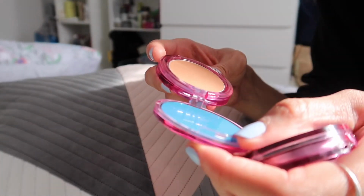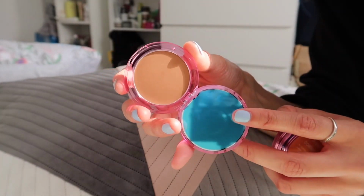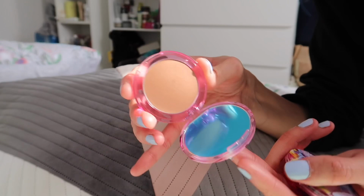If I had these untouched, that looks cute. I might keep this one. This one's in the shade Cyber. This one looks like a highlighter shade, so I might keep that for my non-makeup days.